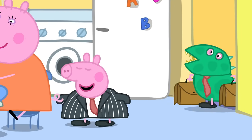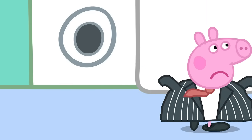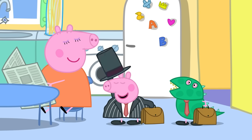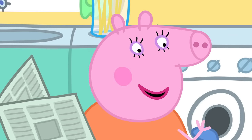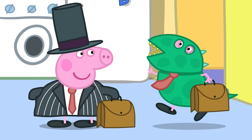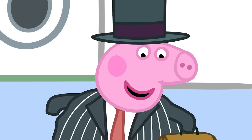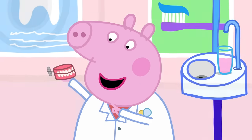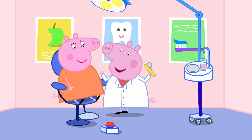Today, Peppa and George are playing grown-ups. Oh, gosh, oh, gosh. Where is my bag and my hat? We're off to work now, Mummy. Oh, and what job do you think you'd enjoy when you're grown up? George wants to be a dinosaur. I think I would enjoy being a dentist. Then I will make sure everyone's teeth are nice and healthy.